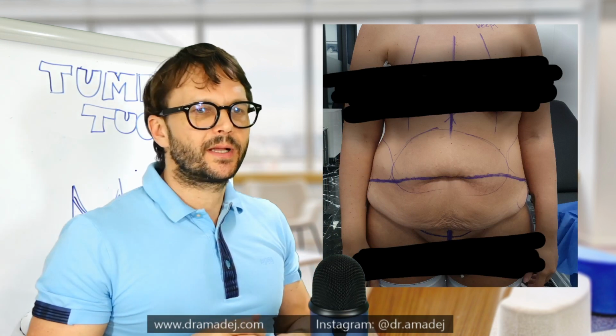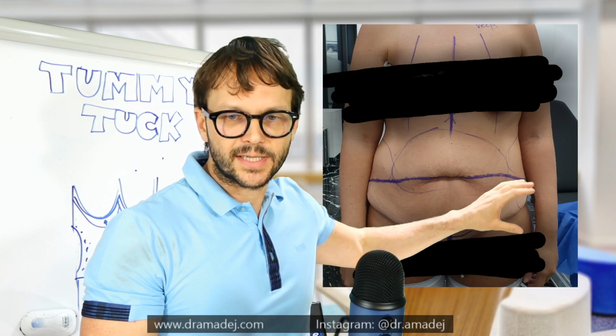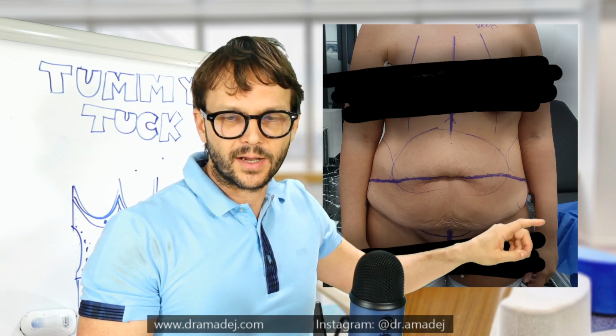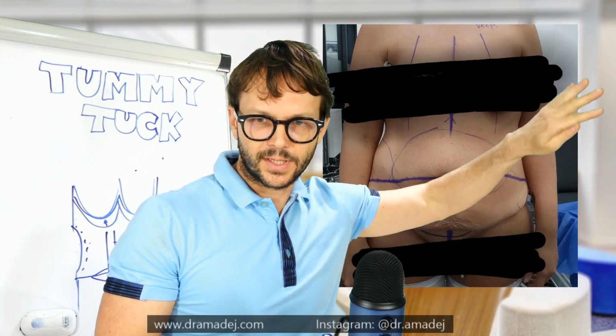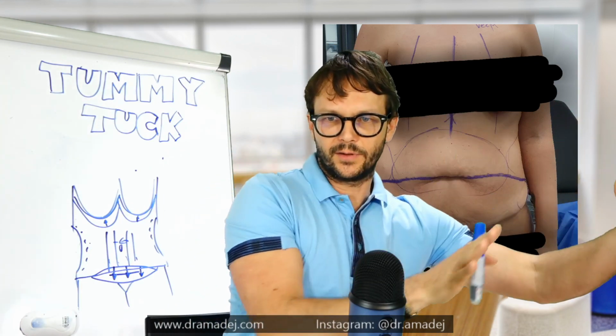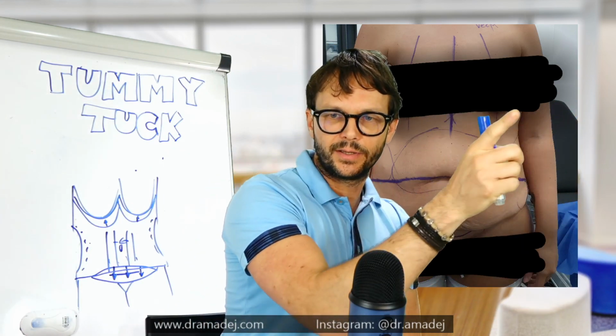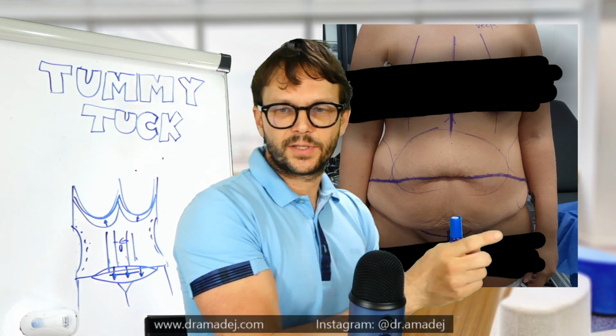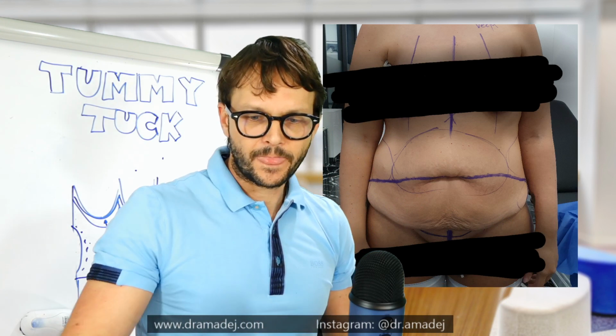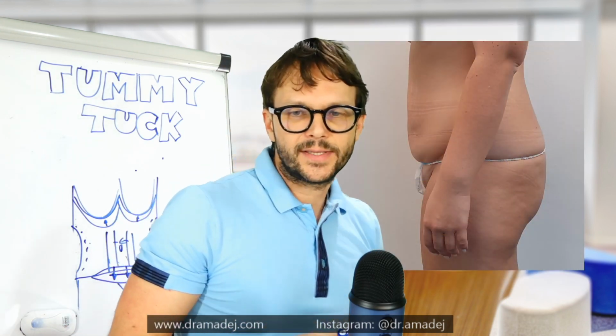So this is a typical patient for tummy tuck, and as you can see, there are all these things that I was talking about. So there is the excess of skin. Then what else? And you can see the torso is quite flat, so it's not really hourglass shaped, but it's really straight. And so there are of course stretch marks, and you can see skin, as you can see here, and of course the excess of skin. Then sideways this might look like this.